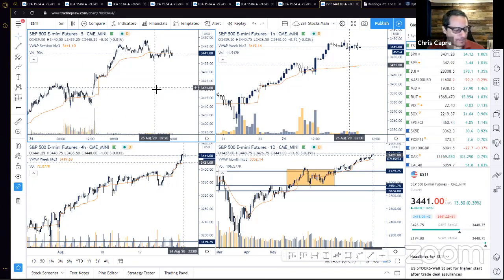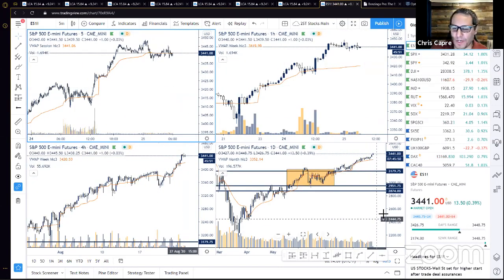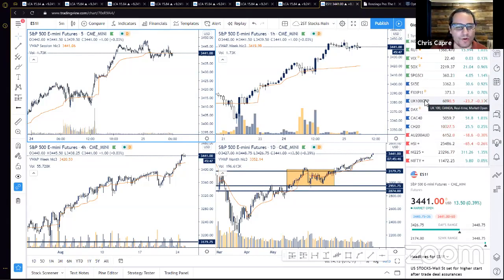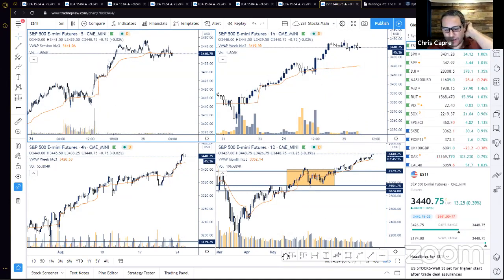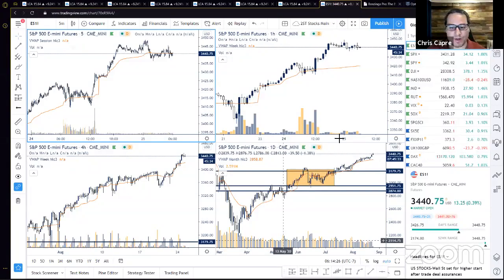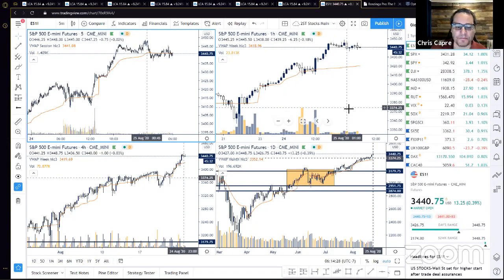Just another day, another bullish opening pre-market for S&P futures. Europe was pretty strong across the board. Only the UK was down, and Asia was a little mixed, but still overall leaning towards the positive side. So unless there's some crazy news coming out today, and I don't think we have anything major on the news, I think it's going to be pretty much a rerun of yesterday.